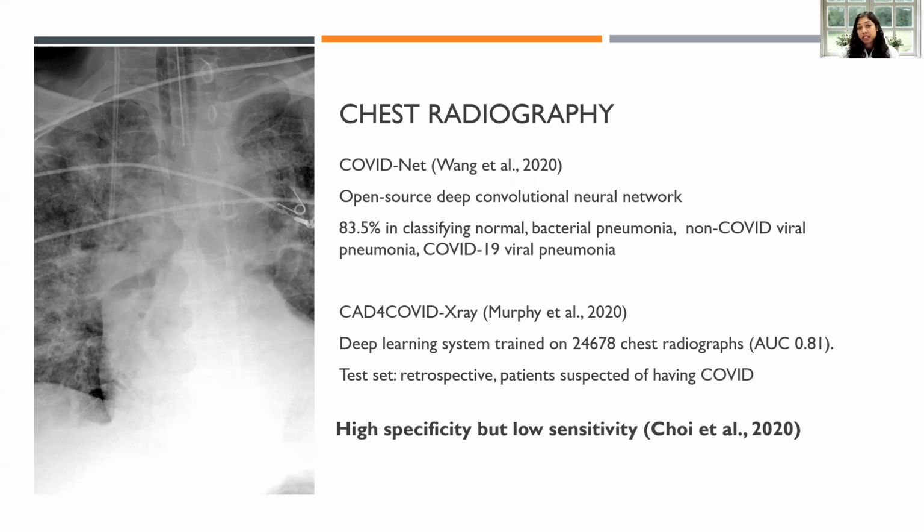We have another system here, CAD4COVID-XRay, which is a deep learning system trained on over 24,000 chest radiographs, achieving an area under the curve of 0.8. In this study, using a retrospective test set of patients suspected of having COVID, the authors were able to validate their technique. Now, what we've seen with chest radiography and COVID-19 is that chest radiography has high specificity, but low sensitivity.